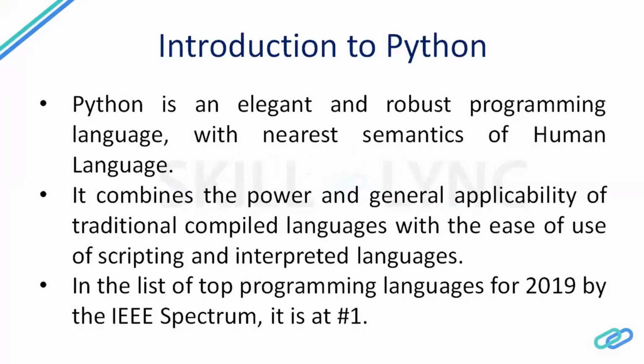Python was designed to be nearest to the semantics of human language. As we will see, when you learn Python, you understand that it is very near to human language, the way humans communicate. And of course, it combines the power of traditional languages with scripting language. So we need to have some background on what is meant by a traditional language like C or a scripting language like Perl or JavaScript to understand these statements. Anyway, if you don't understand this right now, doesn't matter.